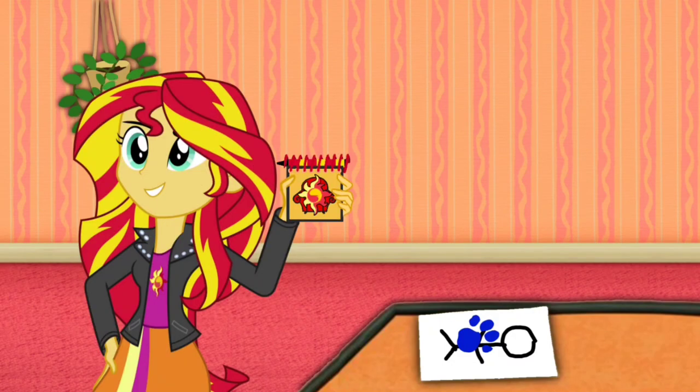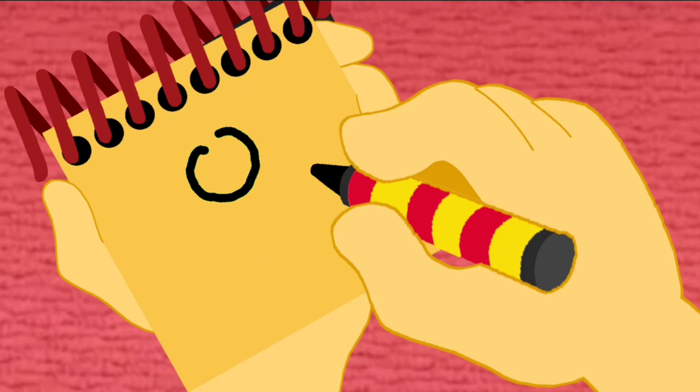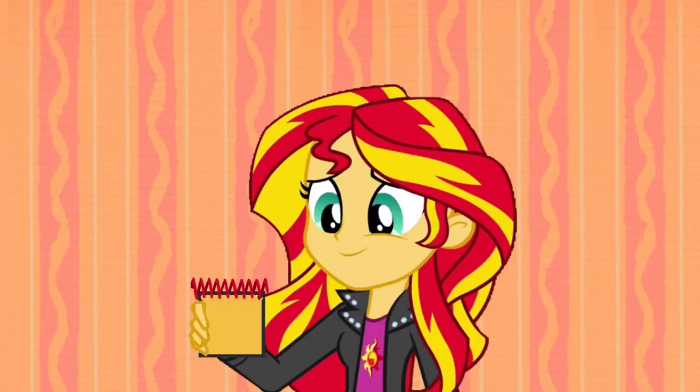Notebook! Notebook, right. Okay, so a person. We'll draw a circle for the head, a straight line for the body, and two lines here for arms and legs. There, a person.